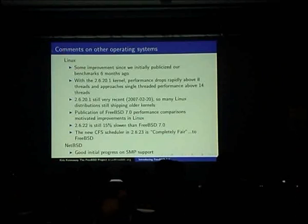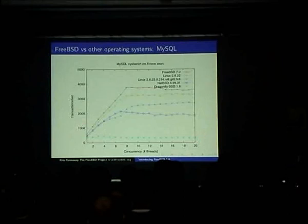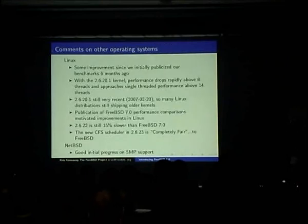So initially, in fact, when we first ran these performance benchmarks, this was with the 2.6.20.1 kernel, and the situation was much worse. Unfortunately, I don't have the data, so I couldn't plot it. But the Linux kernel in its older version had a curve that came up like this and then dropped and ended up down here. This was with really quite a recent kernel, only released in February. So many actual Linux distributions are still running these kinds of older kernels. So this was a big wake-up call for the Linux developers. And they have managed to make some improvements in the past 6 months since we first publicized our benchmarks. But as we see, they still have some catching up to do.